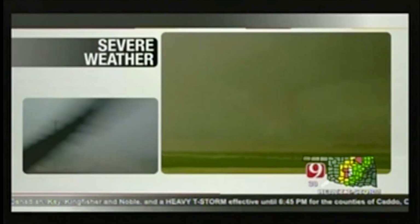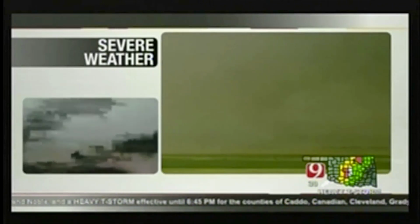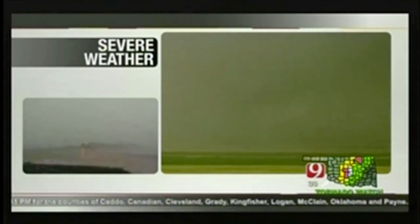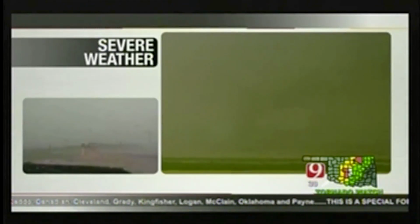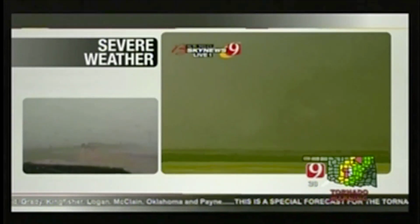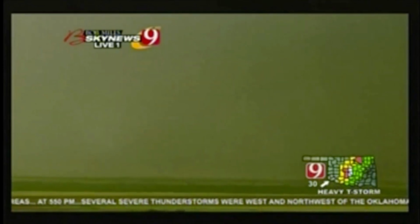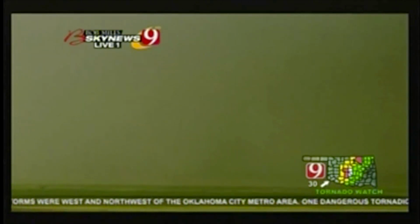Sky News 9's got it right there. Sky News 9, there you go. It's still a violent tornado. I don't know where it is. Still 5 south of I-40. 5 south of I-40 right now. And just west, Gary, just west of the El Reno Airport. West of the El Reno Airport is where the tornado is right now. El Reno is getting pounded with hail, baseball-sized hail in El Reno.